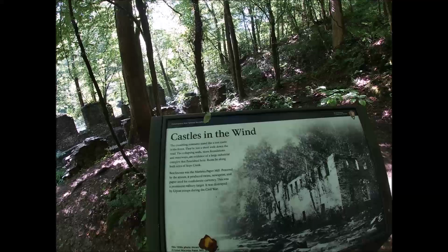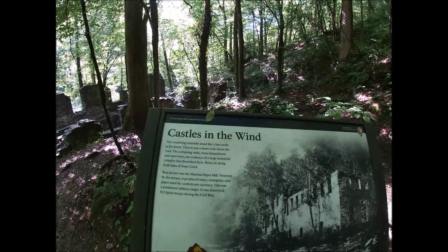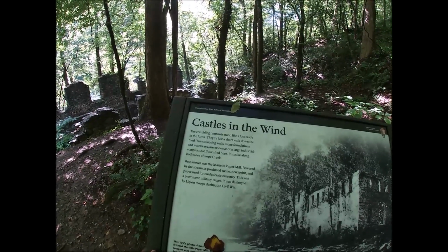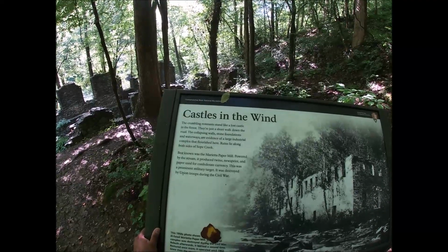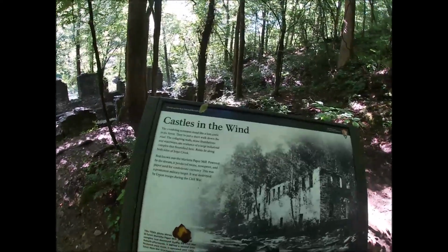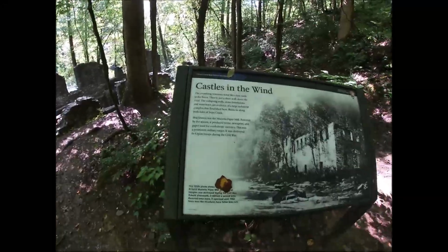Remnants stand like a lost castle in the forest. They're just a short walk down from the road. Collapsing walls, foundations, and waterways are evidence of a large industrial complex that flourished here. Ruins along both sides of Sope Creek, best known as the Marietta Paper Mill, powered by the stream, produced twine, newsprint, and paper used for Confederate currency. This was a prominent military target. It was destroyed by Union troops during the Civil War.